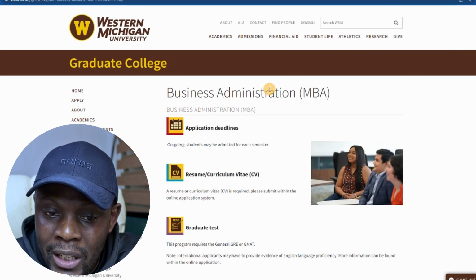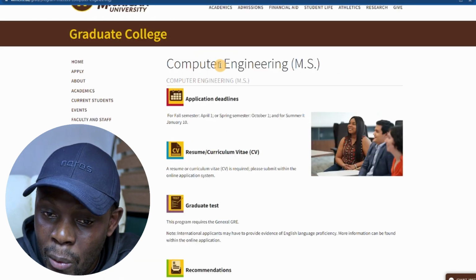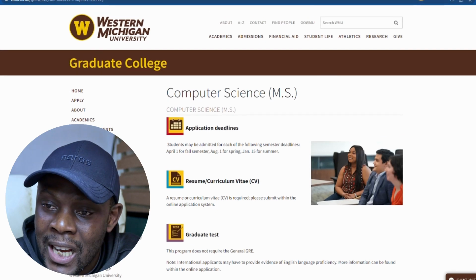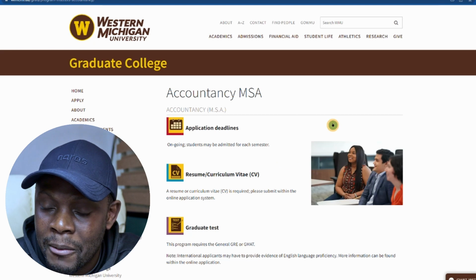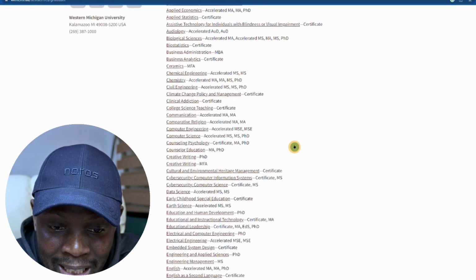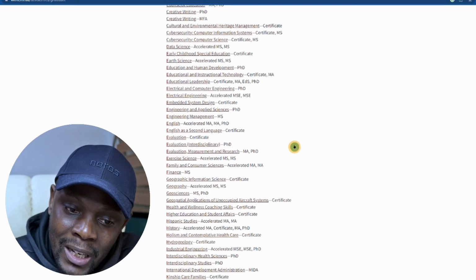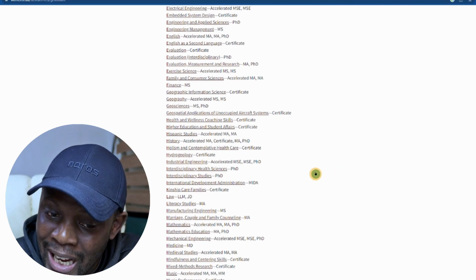We've looked at four. The first was business administration. We've looked at the conditions. Next one was computer engineering. Next one is computer science and accountancy. Like I said, you have to go through all of the programs because the programs are so many. Some might have all of the requirements, some might not have all. It is very important that you take note of that and apply.